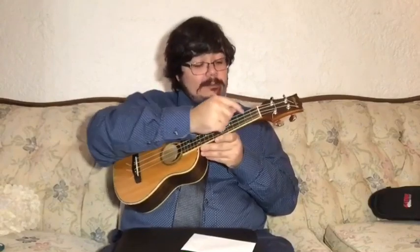Let's work on the pattern for your fingers. Now, the fingering is hard to do if you don't have a ukulele in front of you. What you could do is make your own fretboard. That's what this is called, the fretboard. Because these little metal things here, they're called frets. And they're on a board. And these are where the strings go.